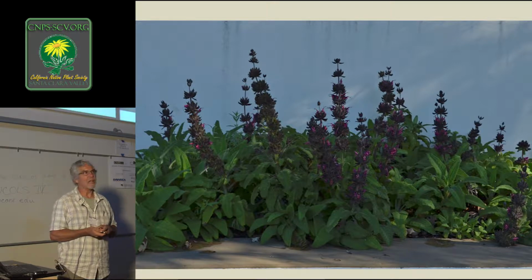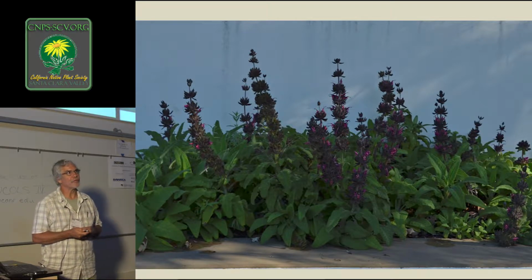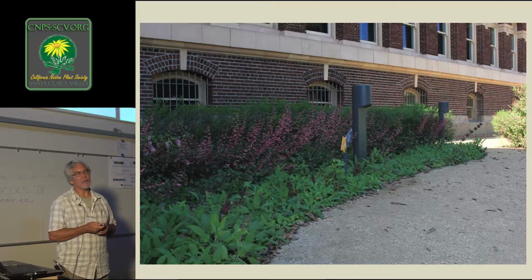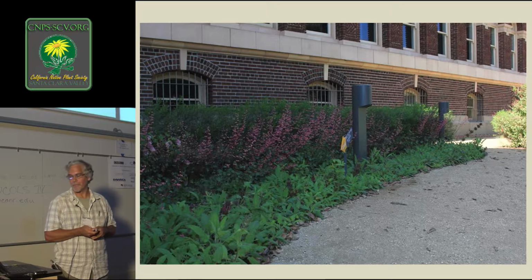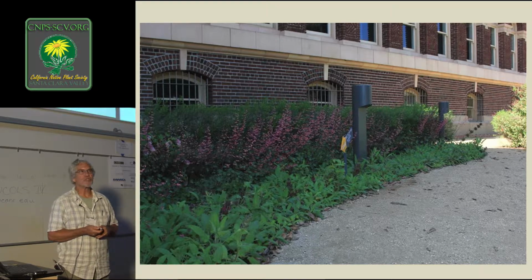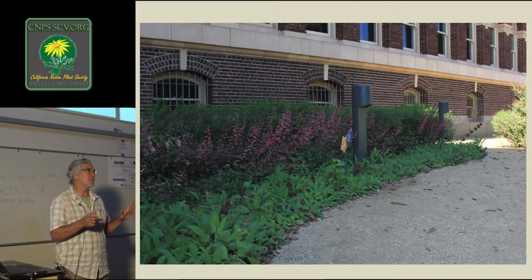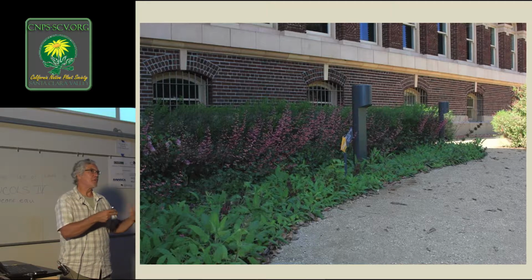Down at Rancho Santa Ana, just against a wall, I thought it was very effective. There's an interesting planting at the LA County Natural History Museum. I'm not sure what this would look like in a couple years if it spreads in with the coral bells. It looks to me like that could be kind of a big mess. But if they use something like bamboo barrier and separate them, it could be really nice.